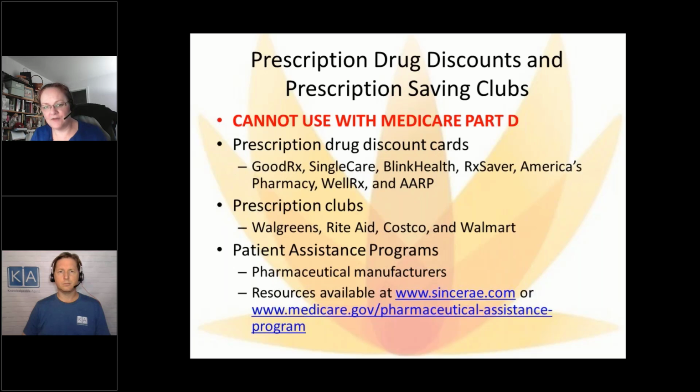Now, these next 2 items are something a little bit different. The most important thing that you must remember about these prescription drug discount cards and prescription savings clubs is that they cannot be used with Medicare Part D, period. End of story. But the reason you might want to think about it is sometimes it's actually cheaper to use these things than to pay the copay on your Part D. So there's only a very few types of drug plans, like the VA or TRICARE for retired military, that work together with Part D, as I said. But in general, these do not, and you must remember that.